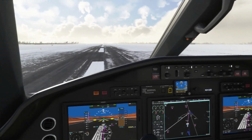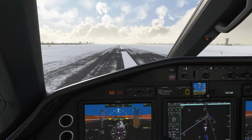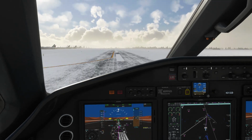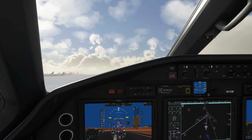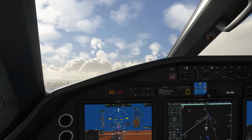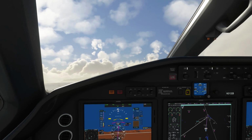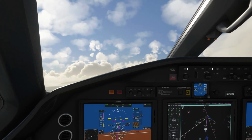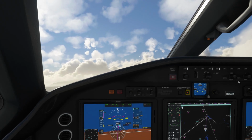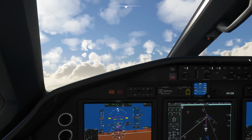80 knots, check. 100 knots. V1, rotate. V2, positive rate, gear up. V2 plus 20, flaps up. Flight level change. APU.